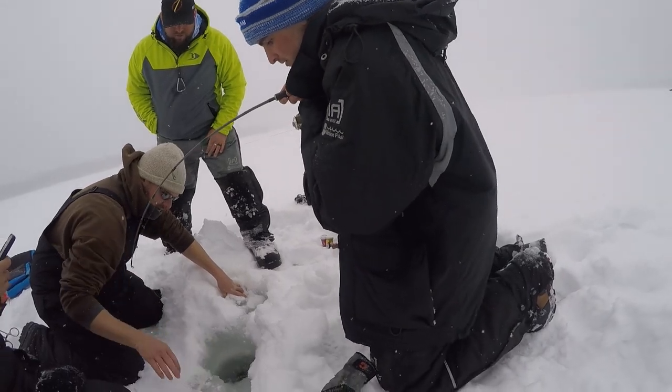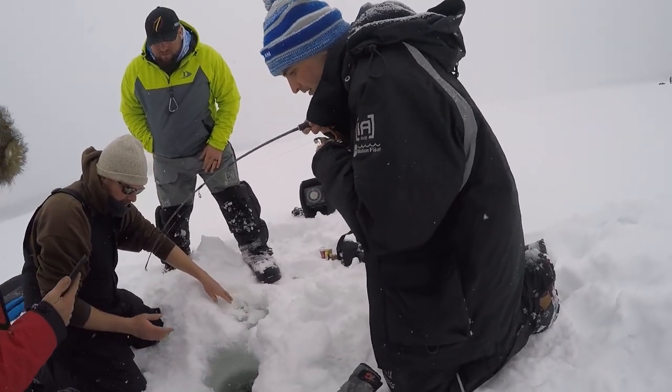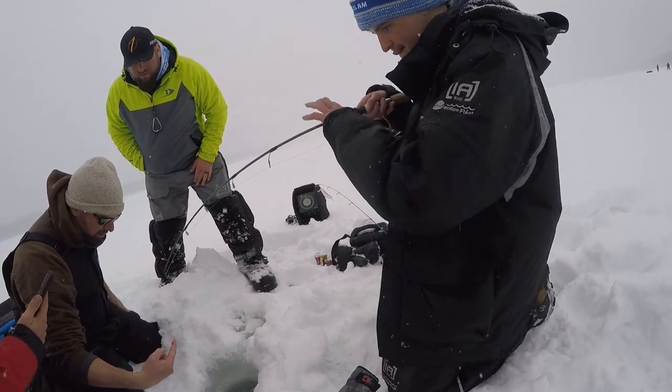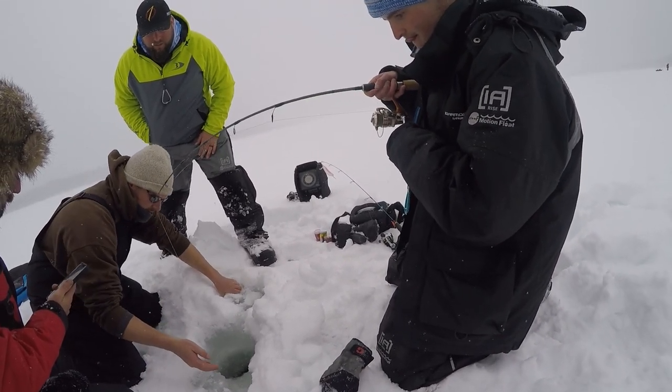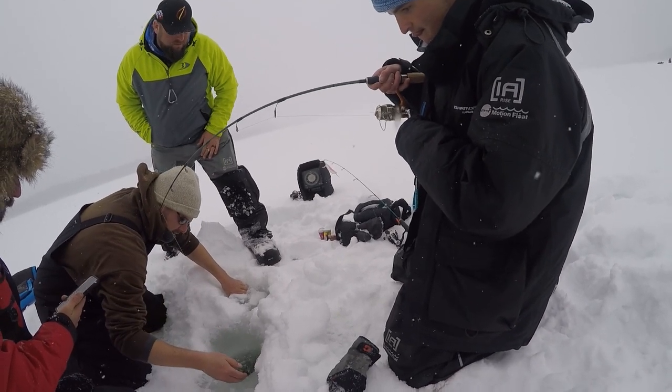Okay, scoot. Where's he at? Don't worry about looking at him. Okay, just focus on the rod. They're gonna watch it for you. Okay. There he goes. Oh, careful. Just get him started. Don't lift. Yep. Just keep pressure on him.